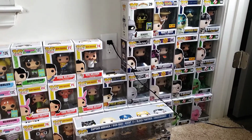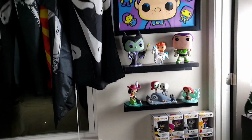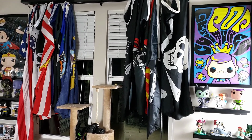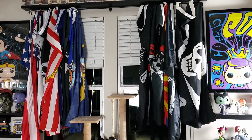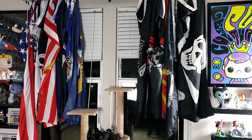And then my favorite thing that I did in this room was I was able to finally pull out these posters. These posters were, I believe, from San Diego Comic-Con. You can get them at Barnes & Noble. I have one other poster. There's two other posters that Funko made. But I really wanted to put them on the wall, and I sacrificed Pop space for it.